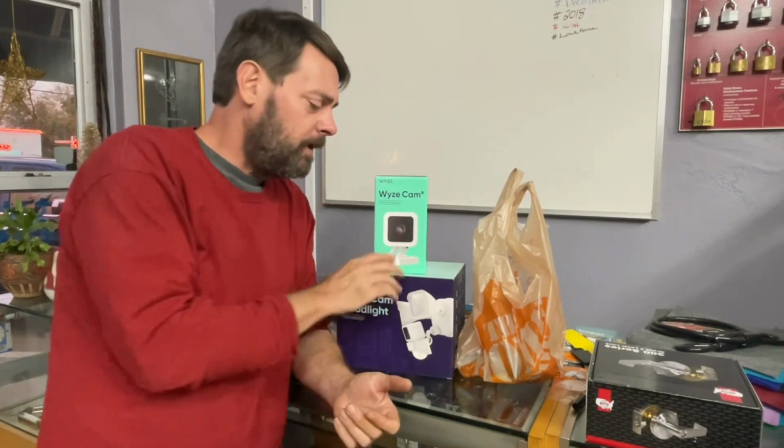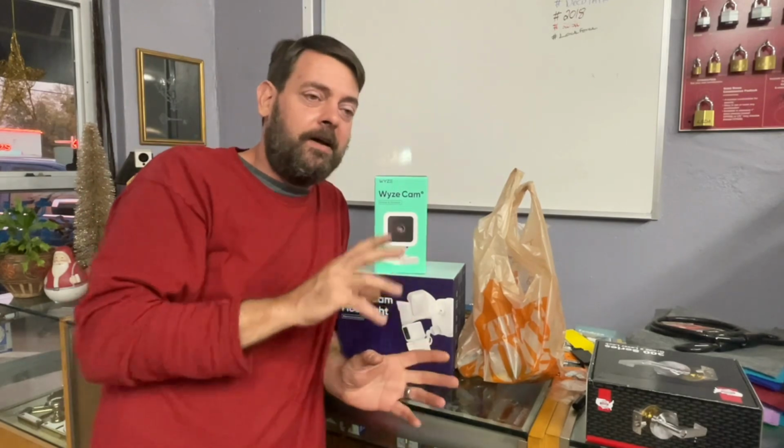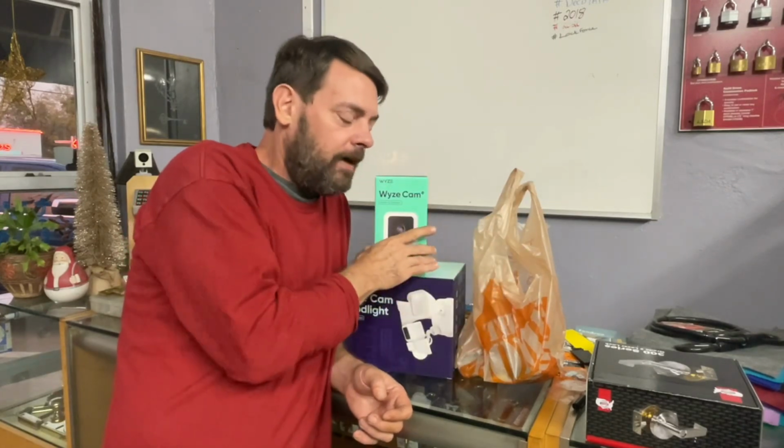Now, one of the great things about Wyze cameras is you can set them up to do certain things. So right now, while it's not great having that view, I've got my Wyze Cam version 3 on my driveway linked to our porch camera, which is a wireless camera, which doesn't quite work the same.